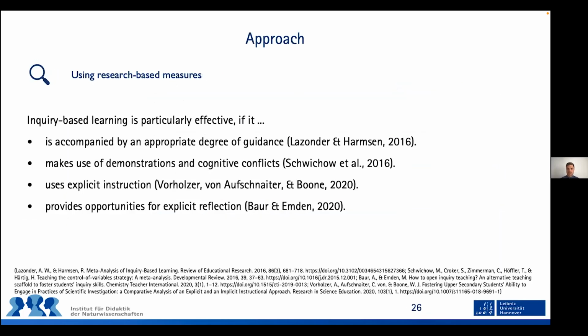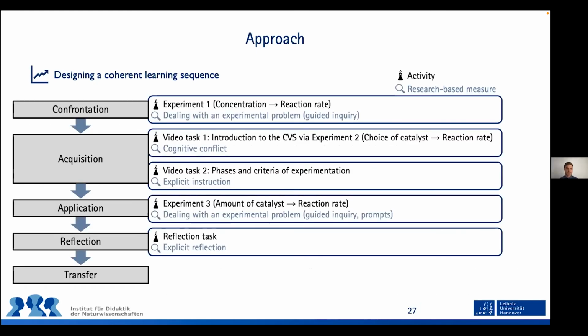Another point that science education research often stresses is that in order to foster scientific reasoning competencies, the students should be provided with opportunities for explicit reflection. And this was also taken into account by a reflection task in which the students had the opportunity to reflect upon the validity of their own investigation that they conducted, and therefore could reflect on the extent to which they applied what they learned before.